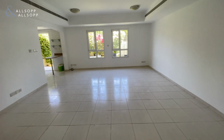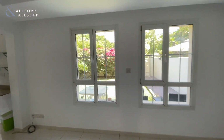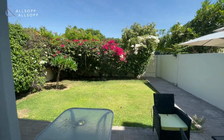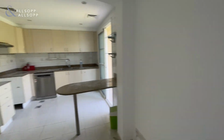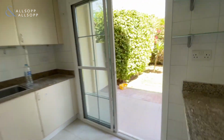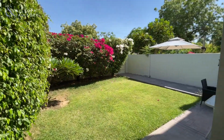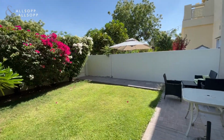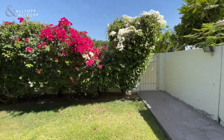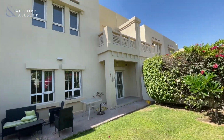Very special living room opening on the garden. Nice view. Then here you have the kitchen. The kitchen is going to be renovated. Access to the garden, very well landscaped. We're going to see from upstairs from the balcony, it has a lake view.